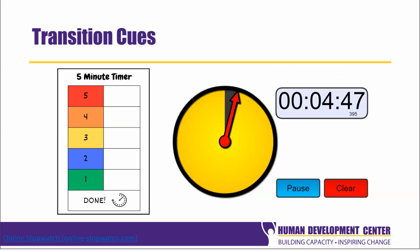We also have a 5-minute timer, just because oftentimes during our coaching sessions, we hear teachers say 5 more minutes, 5 more minutes. But I don't know if these students really understand how long 5 minutes actually lasts. So again, taking that arrow and moving it down to show them how long they have left. The example on the right is from the website Online Stopwatch Timer, and they have many class-wide visual timers that you can use. We see a lot of teachers use timers, but digital timers in the classroom. They don't pair it with that visual.